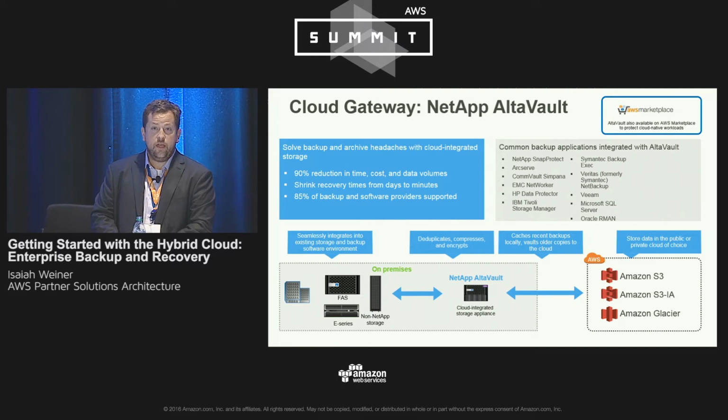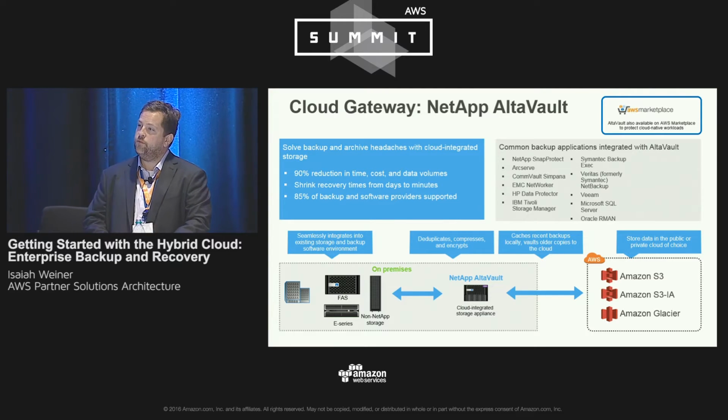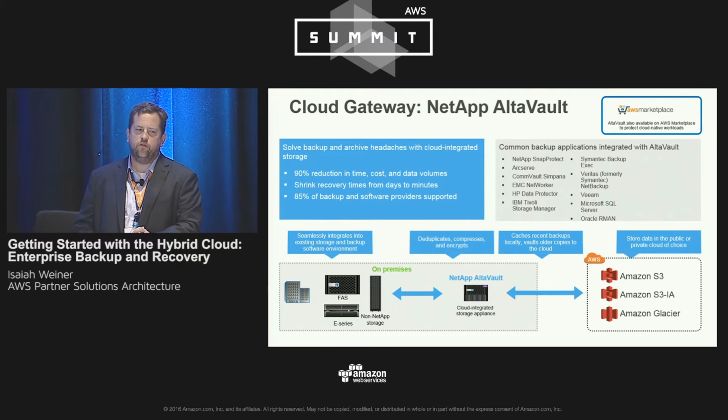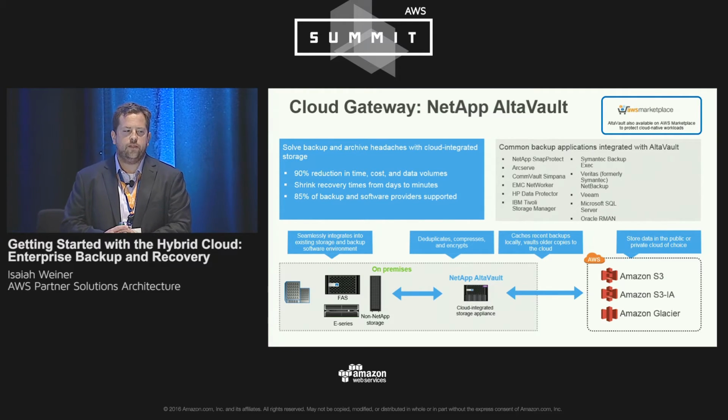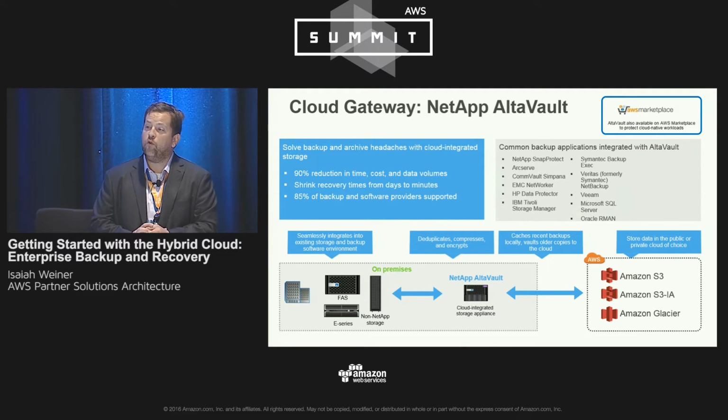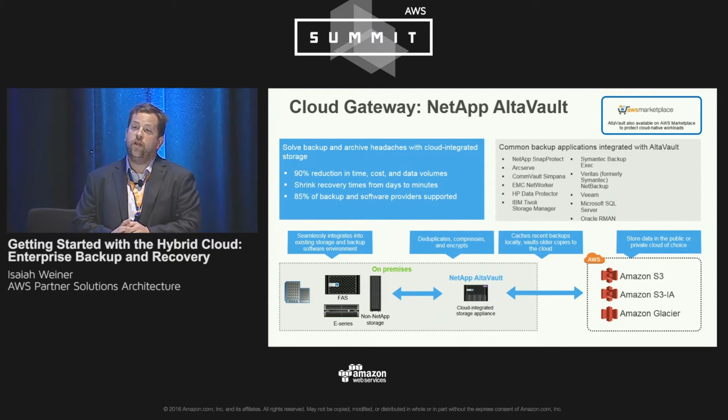AltaVault has a hardware appliance option. It's not just a virtual option, so you can deploy it as a virtual appliance if you want. It also has an AMI option, and we'll go into that in a second. There's a couple of reasons why customers sometimes choose hardware appliances over software products. If your hot data set's pretty large, then you might actually need to get shelf expansion kits to accommodate your cache size.